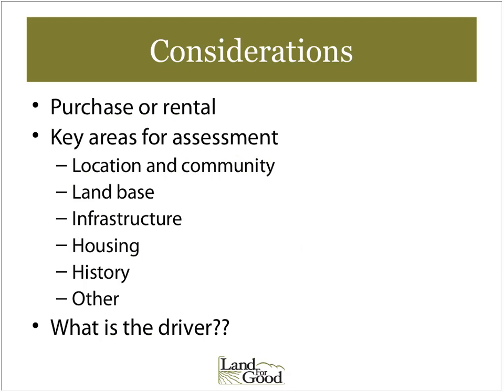So the basic choices are to purchase or to rent, and there are many variations among those two basic choices. For today, we're going to talk about how to think about or assess that piece of land or that farm, whether or not you are purchasing, renting, or thinking about a path to ownership, for example.